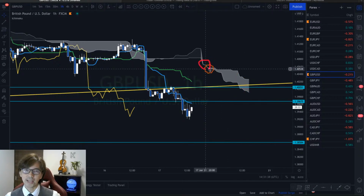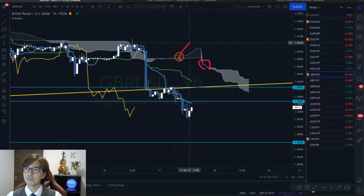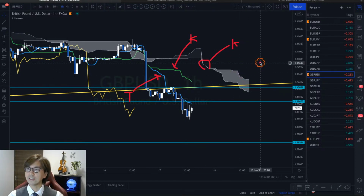So Kumo shape is very important to capture whether it's stable or not trending. Kumo shows the long-term trend, and Kijun Sen shows the mid-term, and Tenkan Sen shows the short-term. So this is Kumo, Kijun Sen, and this is the Kumo twist. And Kumo is composed of two lines, Senko span A and B.